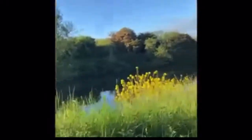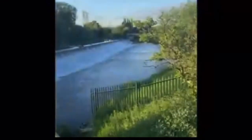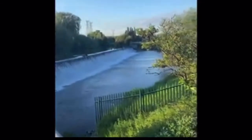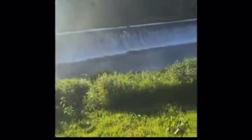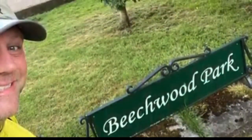So back to the Derwent, last couple of miles, get there to campsite, shouldn't be far now. Quite a pushy weir. That's how you know. So I reached Beechwood Park campsite for my second night of camping. 24 miles done, last bit to go.